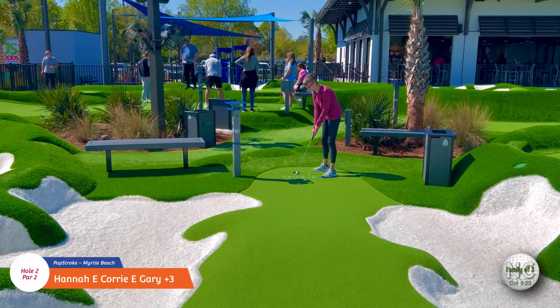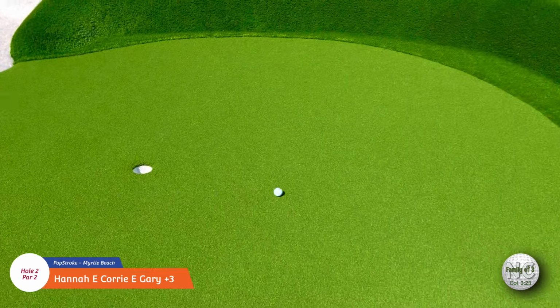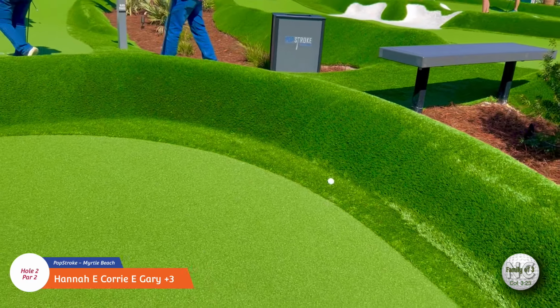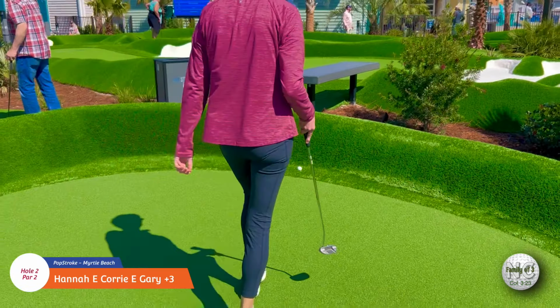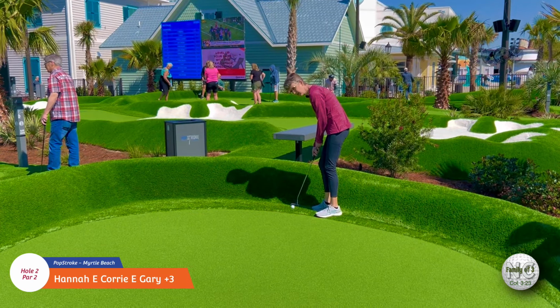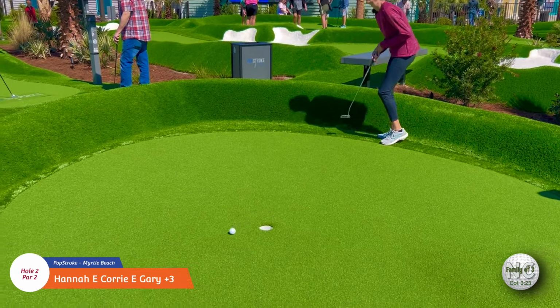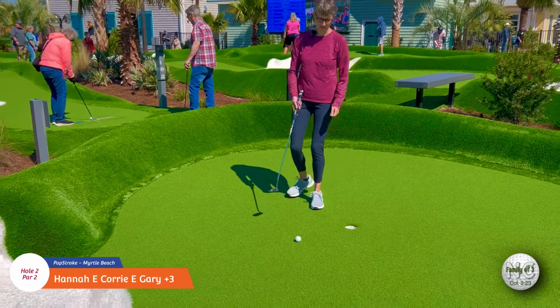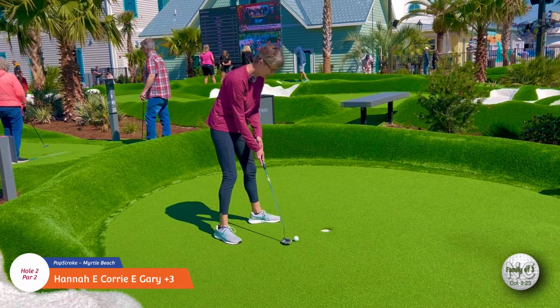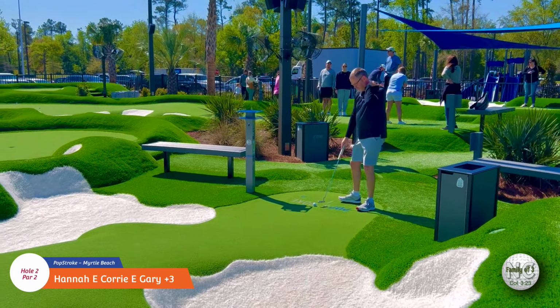Okay, Corey's turn here on number two. Oh no, it just stopped. She stopped right on the rough. High rough, this is gonna be tough. Oh, so close. That was close. Nice three. Gary's turn on hole number two.